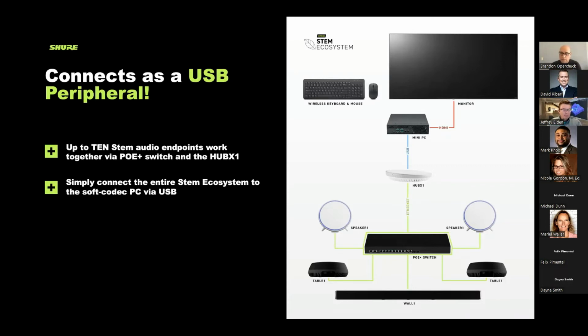So no need to run independent high voltage power to anything, no need to have wall warts or DC inverters things kind of all over the place. All the power is going to be coming over the network switch, which is also conveniently going to be doing the audio traffic. There are speakers so that you can hear the return audio rather than having to listen to the monitor speakers.